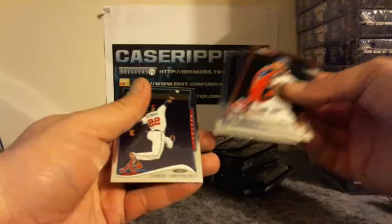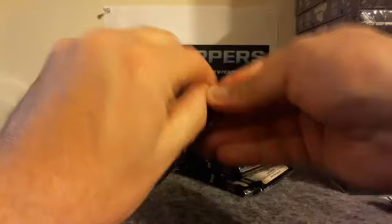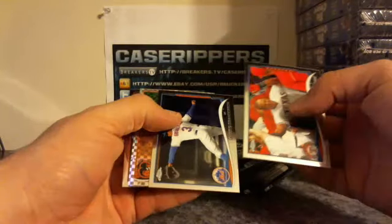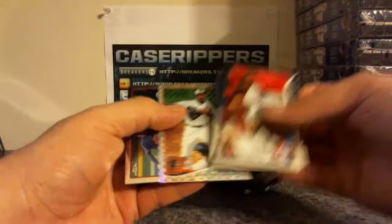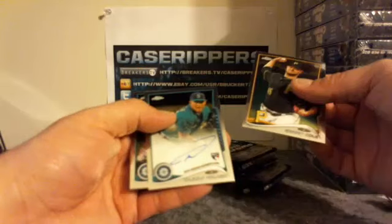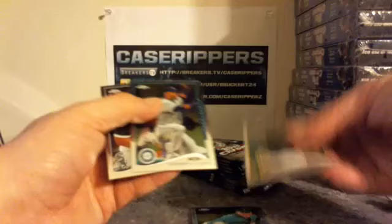Nick Martinez rookie card. Miller time. I know you. Shoop. X-Fractor. I mean, rookie. And he jets out of the break. Taijuan Walker base auto. And an Abreu rookie.